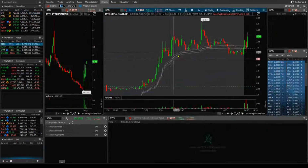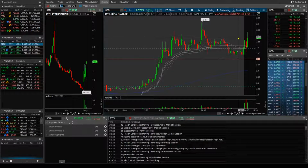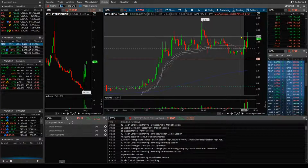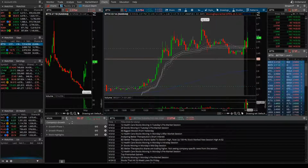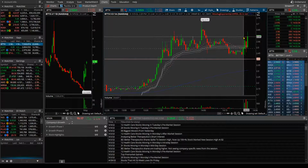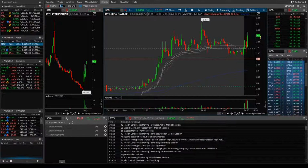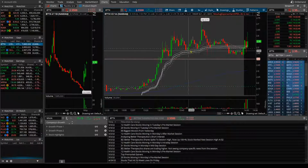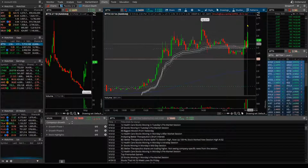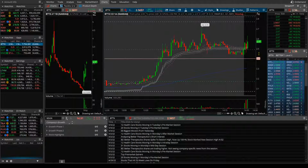BTTX amongst the gappers is trying to attack the highs. There will be a lot of breakout traders coming into this. It needs to have a lot of volume though. I think the problem is it doesn't have enough volume to actually take out the high 270s. But if it does, we'll see. This has a lot of room if it does squeeze. But I feel like it will be pop and drop on this one.